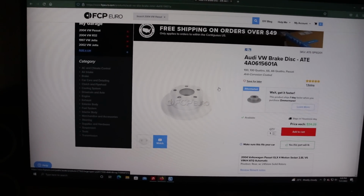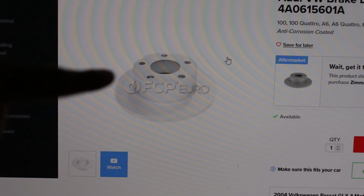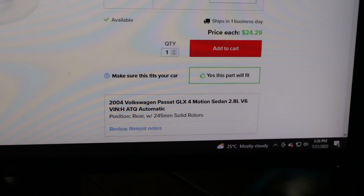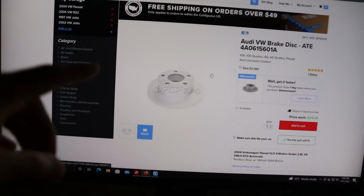So real fast before we get into today's video, I just want to show these are the rear brake rotors for the Passat, the ones that have the taller piece there. You can see it says it will fit a V6 4Motion Passat, all that right there. But these ones are too tall.